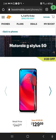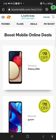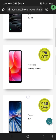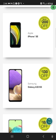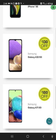No more excuses, man. Hey, I got two 5G phones for the price of one big flagship phone. Y'all talking about, bro. Anyways, Boost Mobile looks like they got some good deals, though. I ain't even gonna lie. All these phones are affordable, even the iPhone SE looks like it could be affordable.